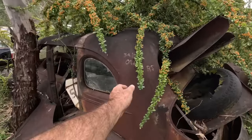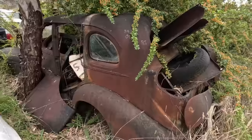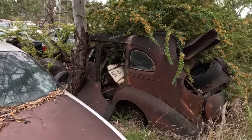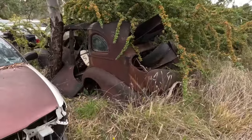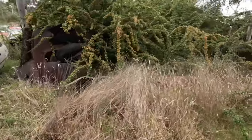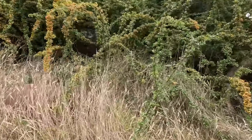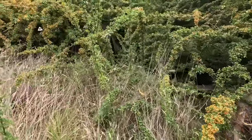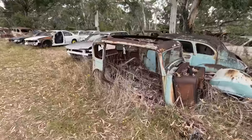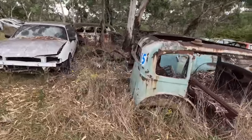And this just confused me a bit more. 34-35 Olds. Looking very similar. And then something else in there looking awful cool. That is cool too. Clearly I've got a hankering for an old hot rod.